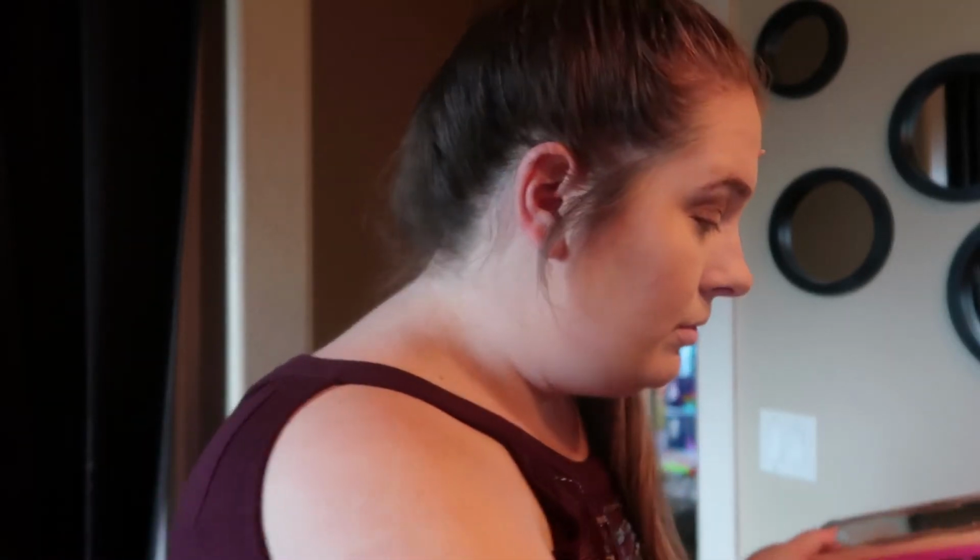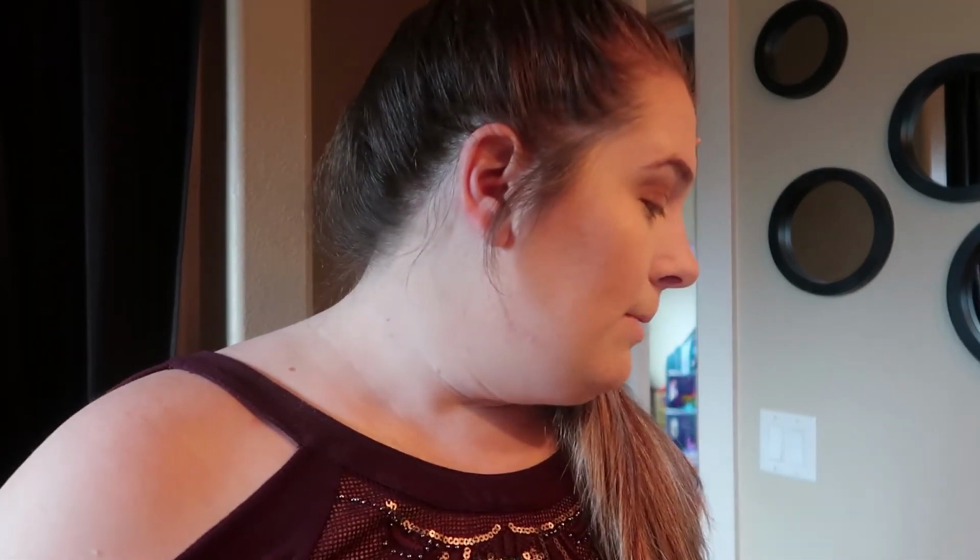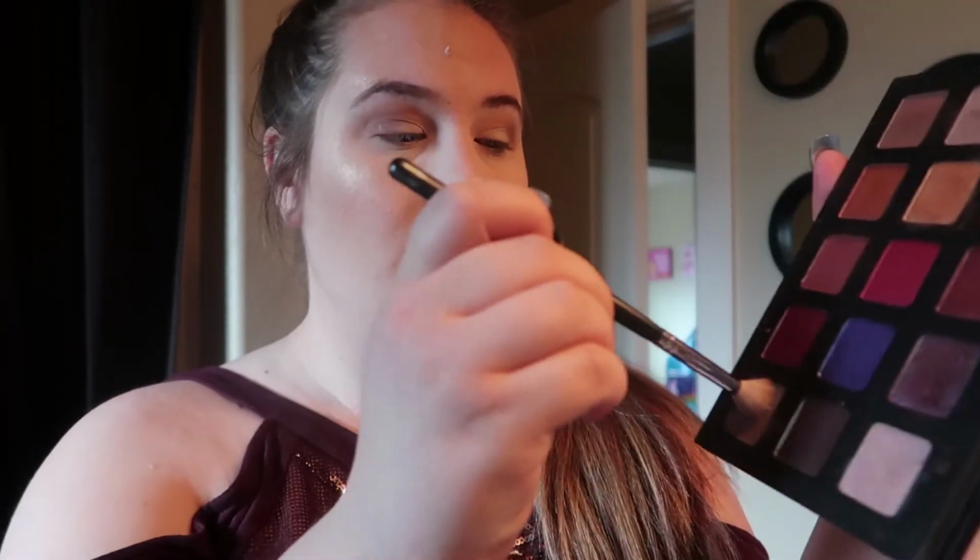Okay, so then we're gonna go back in with the Morphe M573 brush and go back in with a little bit more. I'm gonna use this shade right here in the Natasha Denona palette, and then do more blending on the outside. And then still keeping it just on the outer portion of my eye.